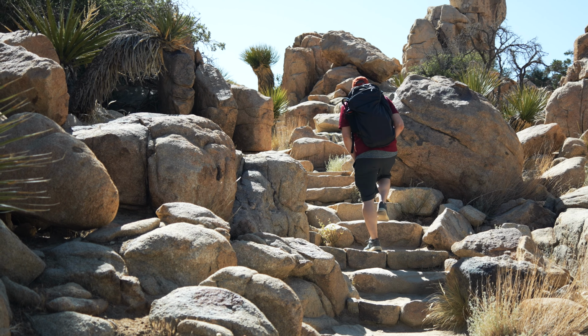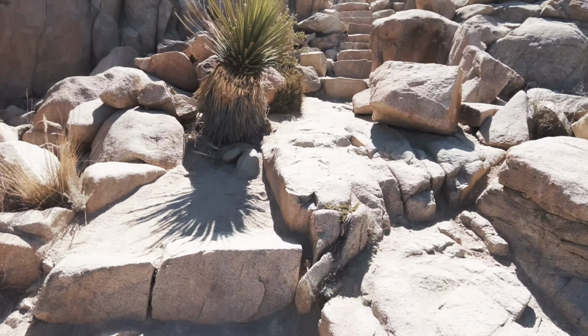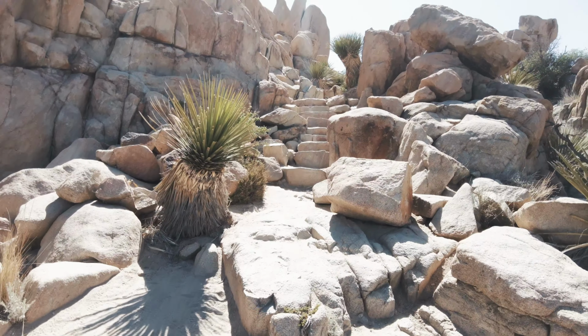We just got back to the car after doing the Hidden Valley Trail. It took us about an hour. It was estimated to take 26 minutes, but as Tim likes to complain about, I stop a lot to take photos. It was a pretty easy hike.